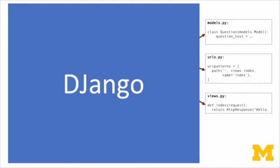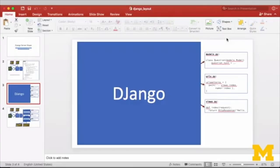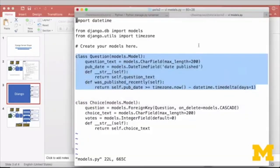Okay, so then I'll show you one more thing. Just the pattern you'll see is kind of the same, in this views.py file.